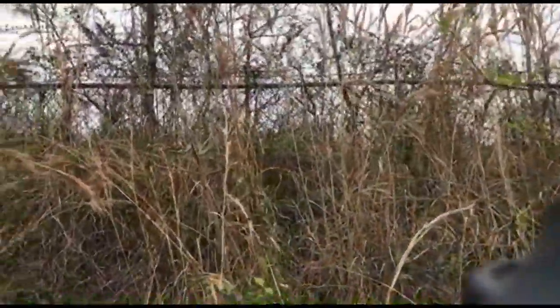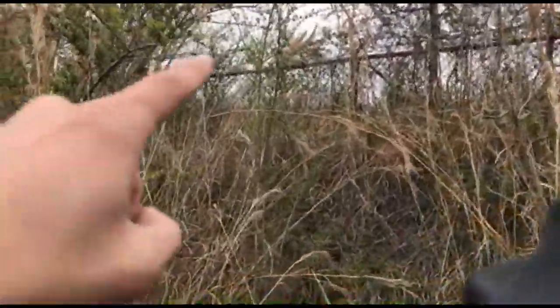I just had to climb over this fence. Most of it's barbed wire, but there's a little section here that doesn't have barbed wire on it. Thank God.